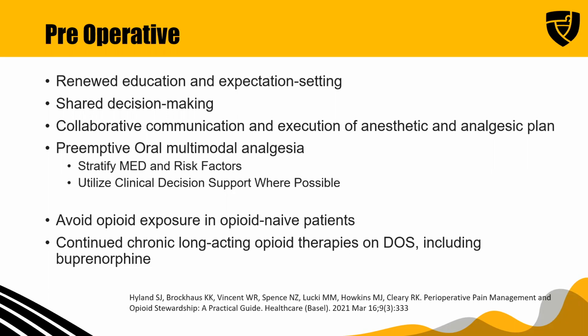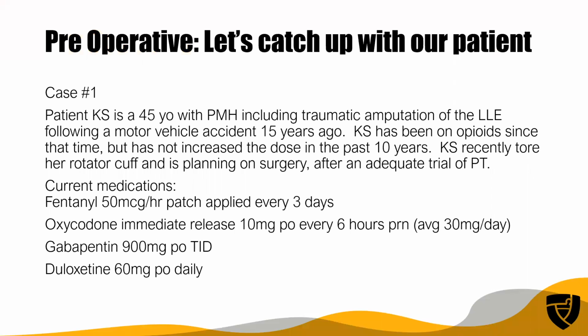And the key here is we're going to continue our chronic long-acting opioid therapies on the day of surgery. That is to ensure we can manage the baseline dose that the patient is already taking. So let's catch up with our patient. They're in the preoperative space. They have a fentanyl patch that they apply every 3 days. We're going to discuss that plan with anesthesia to ensure that they want to continue that as their basal needs, so we can manage their pain in the postoperative space after the procedure.